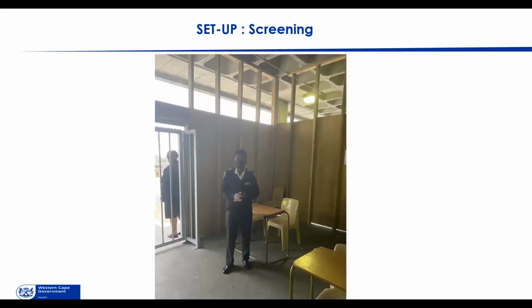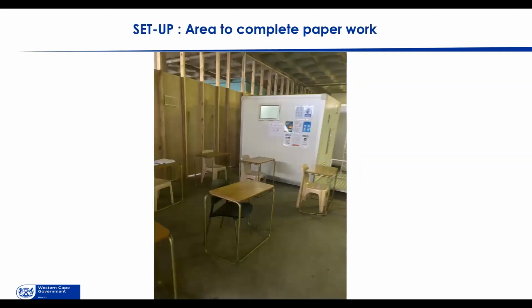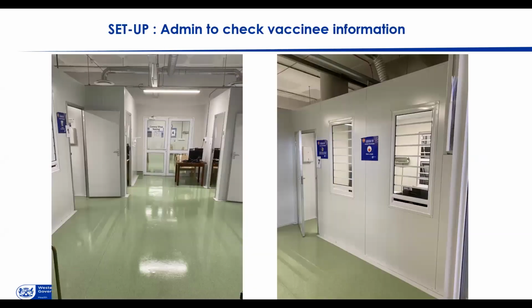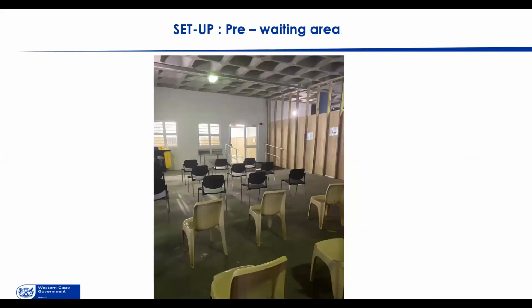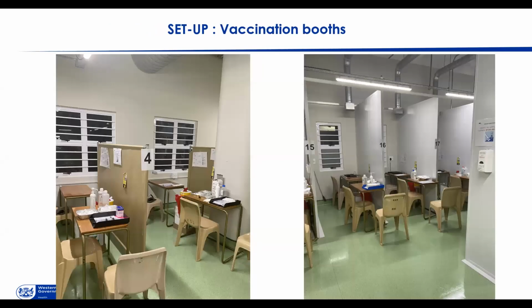Here is inside, one of my security guards and the screening area. There is where the people could sit and fill in their forms while we were still form-based. And this is the admin section where we had altogether 7 booths where we could handle the admin. There you can see the inside. There you can see the researchers' area where they sit, as well as a portion of the pre-waiting area. This is our pre-waiting area, and this is our vaccination station.